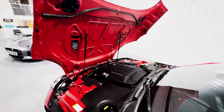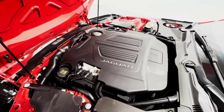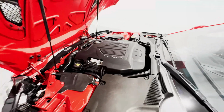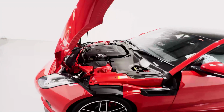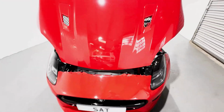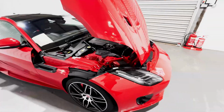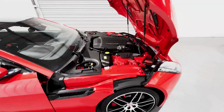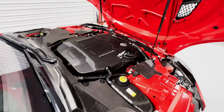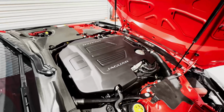Under that big F-Type bonnet is, of course, the power plant. 3 litres, supercharged, V6 configuration, producing 380 horsepower and driving this F-Type from 0 to 60 in just 4.9 seconds. And once you've gone all the way through the 8-speed ZF automatic gearbox onto a top speed of 171 miles per hour.